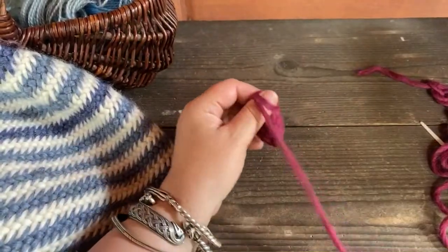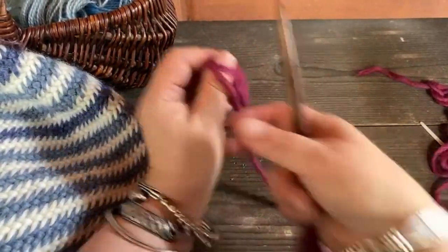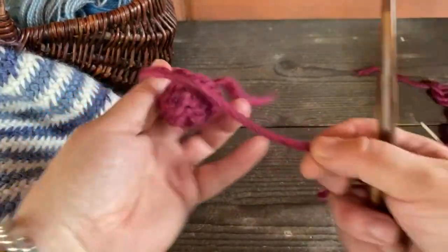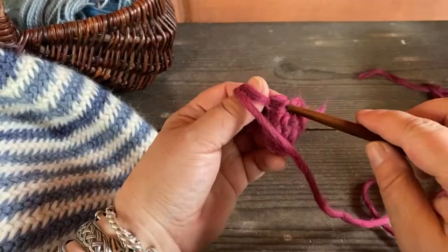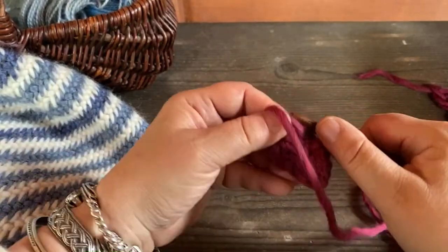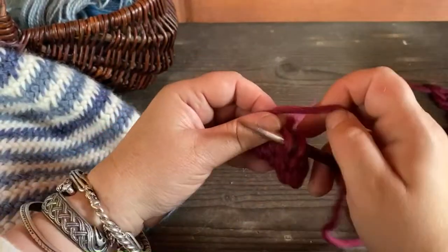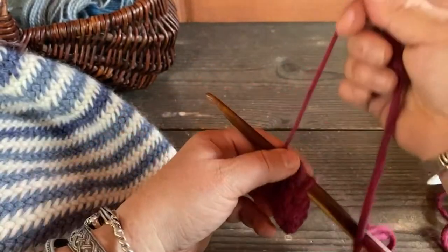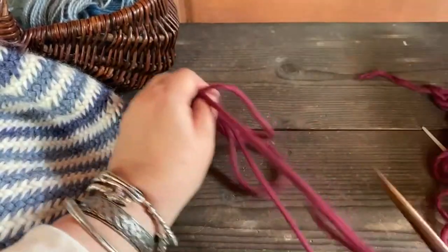But with the slopey yarn, if you were to pull long pulls, eventually the yarn is going to get worn out and it'll start pulling apart. So you can get that one out of the way, short pulls. Like that.